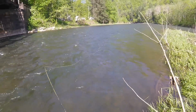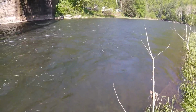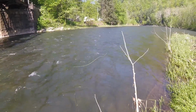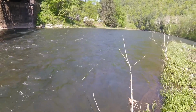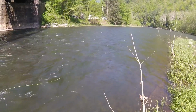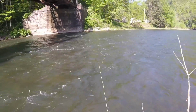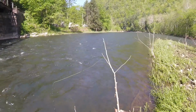I gotta get out of the creek. Show you my first couple casts. I didn't have any luck this high up, but working a streamer is almost like working a wet fly, at least the way I do it. I just throw it out at like a 45, or if I want it to get a little deeper, throw it a little bit higher, let it sink, and then just jiggle it back. It was very effective last night. See if it works again like that.